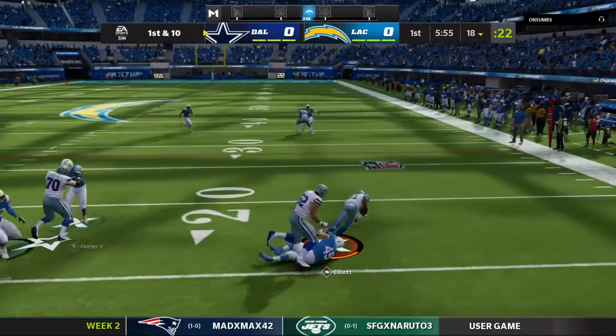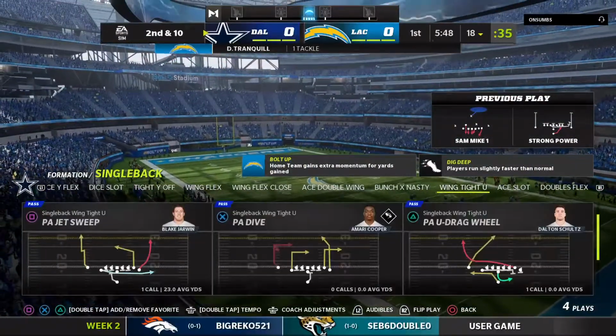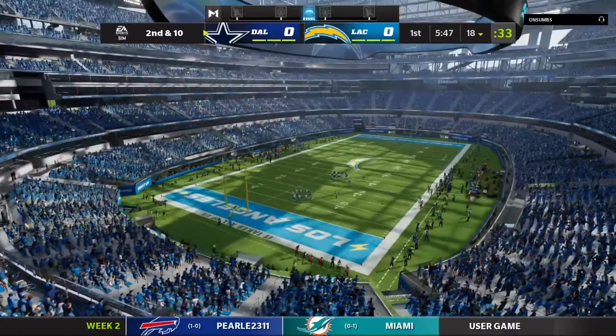Now the first carry for Ezekiel Elliott. And he'll hope that this is not a sign of what's in store as he has to fight just to get back to the line of scrimmage. Call it no gain on the game's first play. And it's 2nd down now, at the 18-yard line.